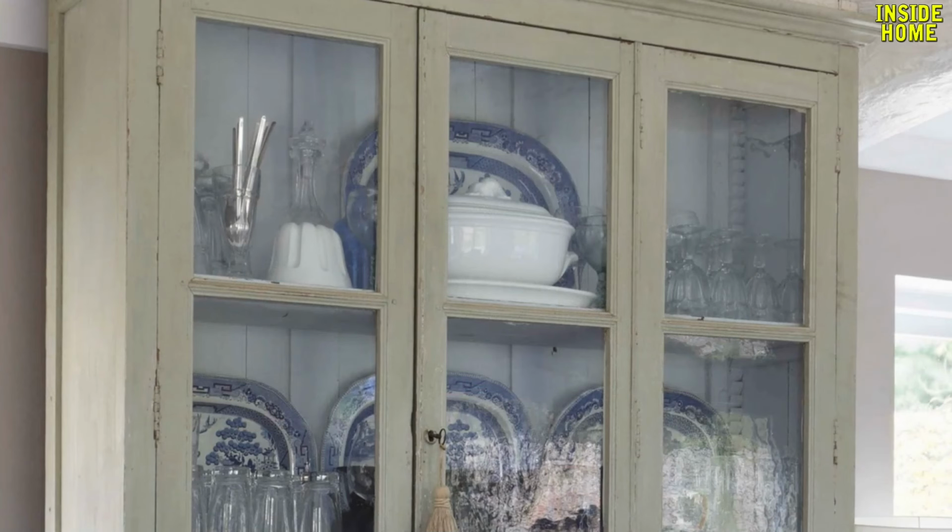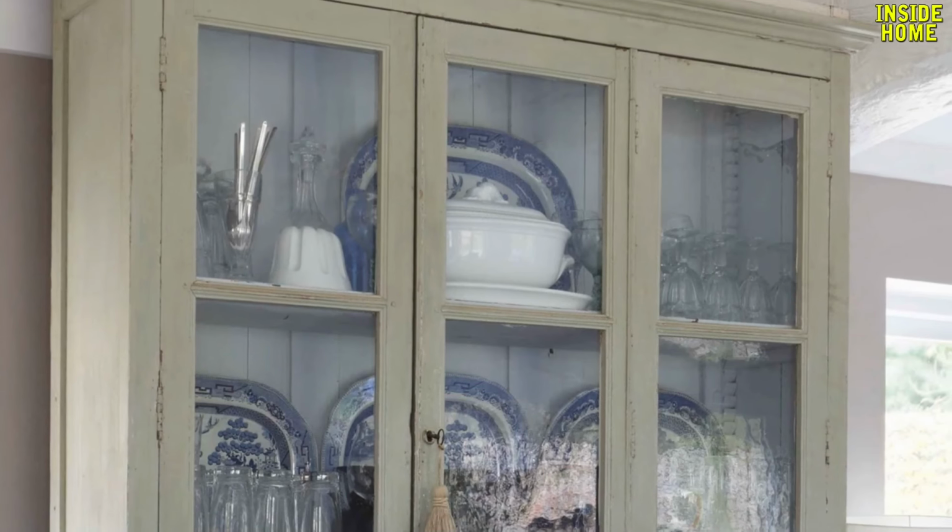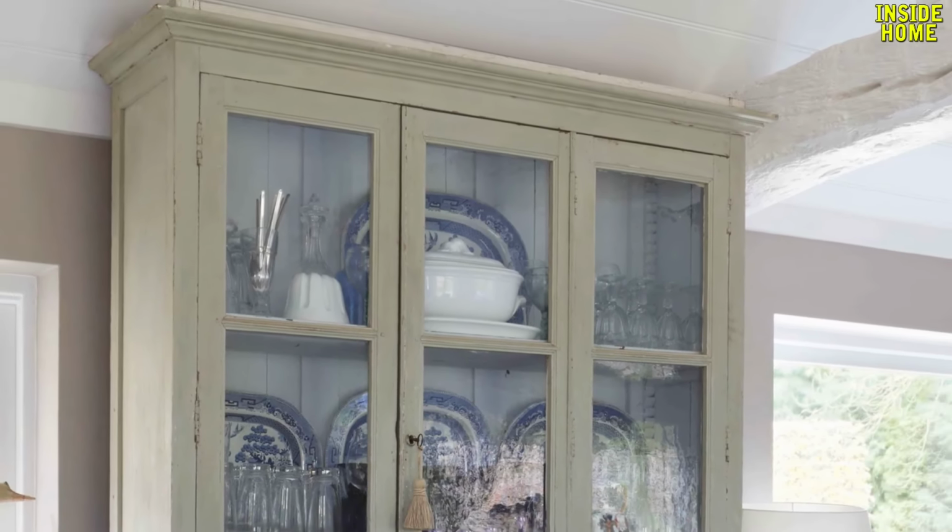A key characteristic of the project is the balance struck between sophistication and a playful, unpretentious charm.